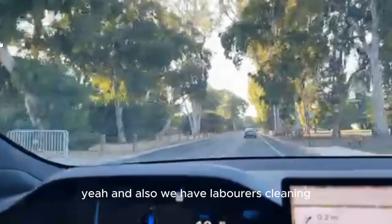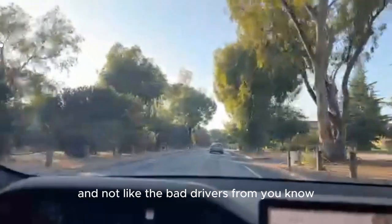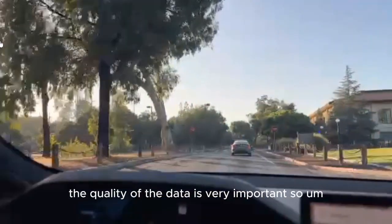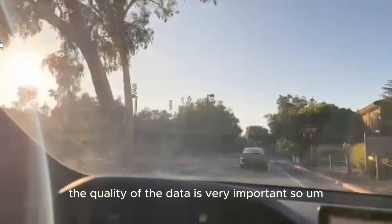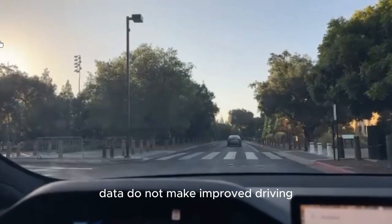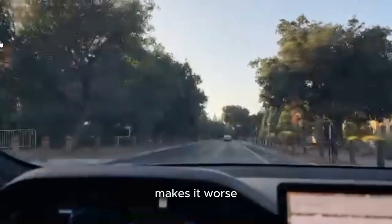Yeah, and also we have labelers cleaning and making sure that all the data that goes in is good driving data, not the bad drivers from the world. There are bad drivers. It's very important. The quality of the data is very important. Large amounts of mediocre data do not improve driving. It's quite the opposite, actually. It makes it worse. So that's why the data curation is quite difficult.